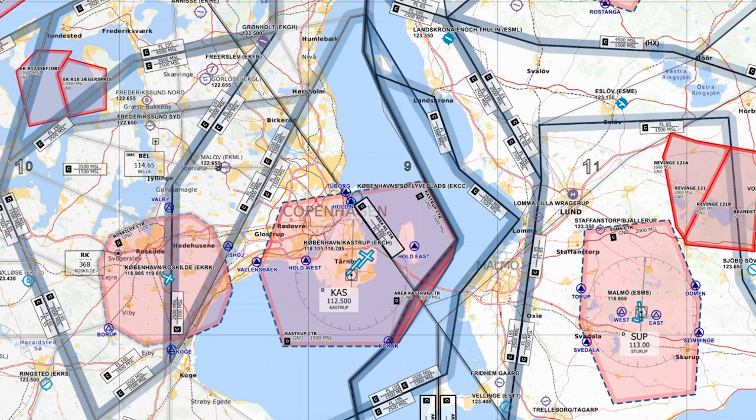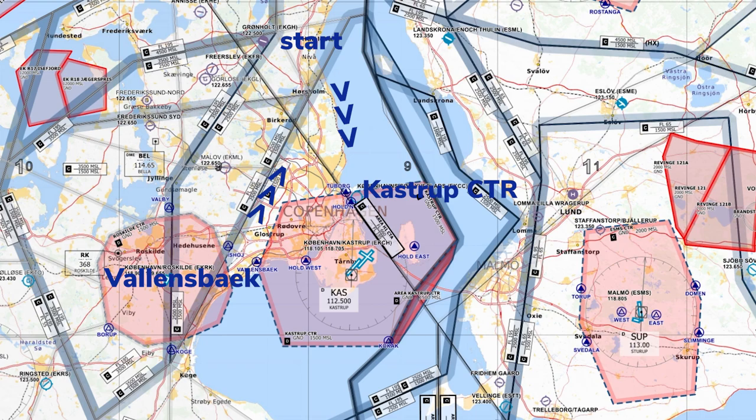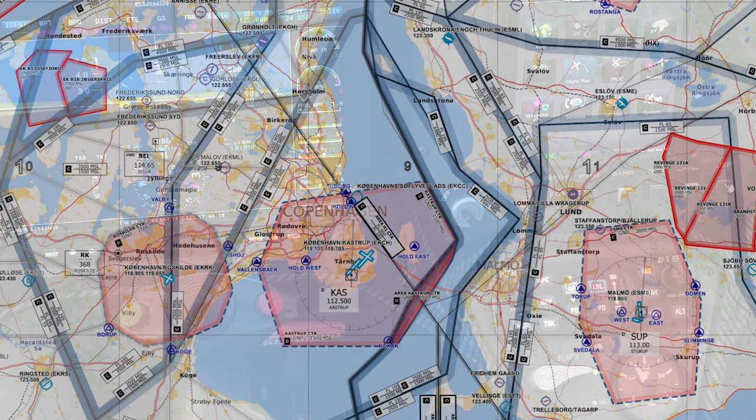We'll start at Grønholt up there, Echo Kilo Golf Hotel, then fly down the motorway or the coast and enter the CTR of Copenhagen via Tuborg, maybe fly over the city, do some sightseeing, also maybe fly over the hold at east to see the Öresund bridge and watch some planes on final at Copenhagen. And then we will leave via Wallensbeck and fly back to Grønholt, all that in our little ultralight aircraft.